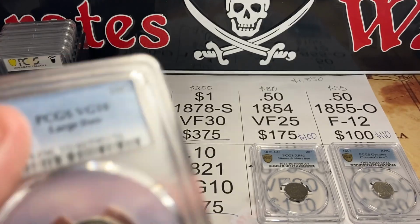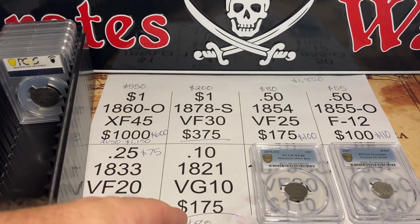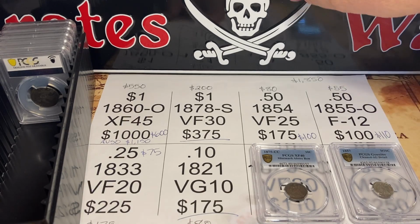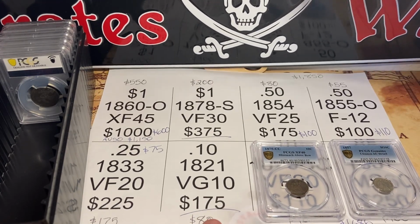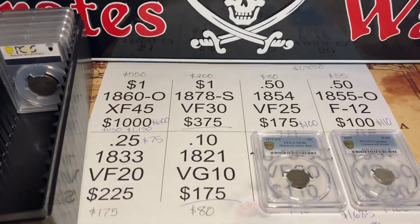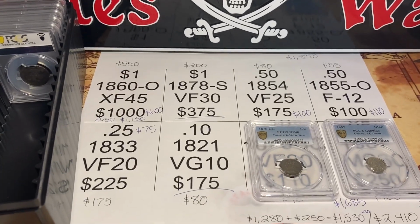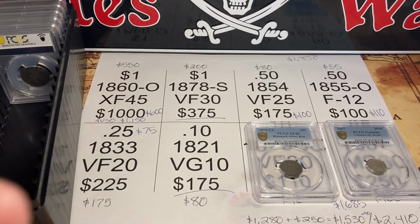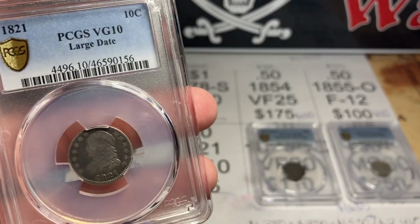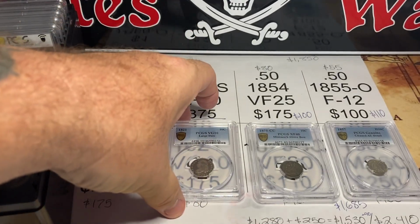I actually graded this as a VG10 with the photo grader, making its value $175. I'm into it, $80. Let's see if I can push this up, because you all think I'm just lying right now, making up numbers. Can we see that? Well, I'm into it 80. I'm going to put that down just a touch so you can see all my numbers. I'm into it $80. It's worth $175. That's a win. That one, I nailed it. And this was, again, my first submission. I'm pretty proud of that.